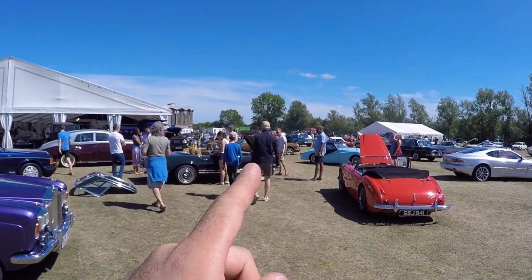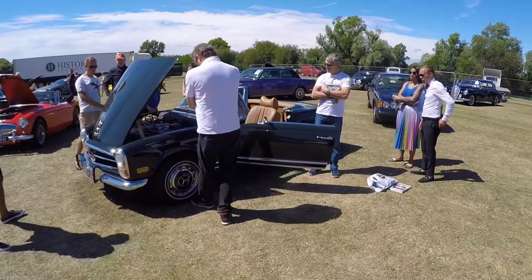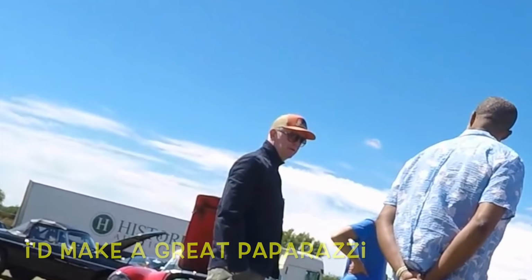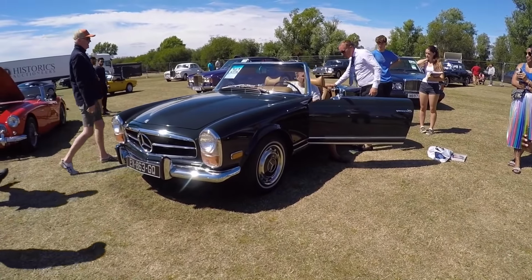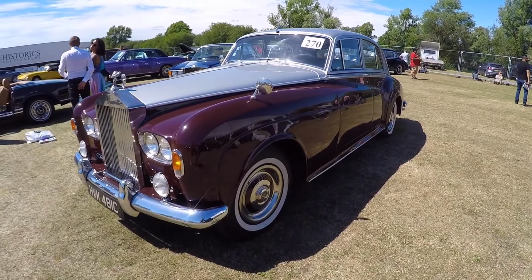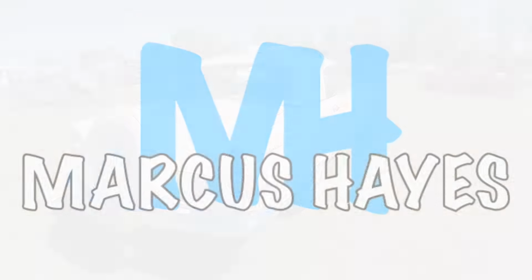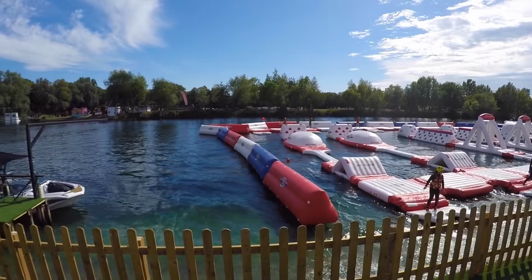None other than Chris Evans. Just bought this Merc apparently. Thunderbird. We've just come next door to this water leisure park thing.